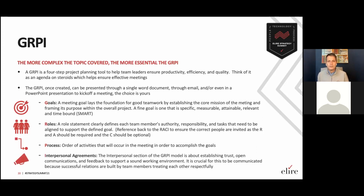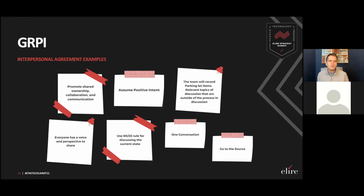And finally, interpersonal agreements. That's the I, GRPI: goals, roles, process, and interpersonal. GRPI is all about the communication rules of the road to establish trust, open communications, and really help ensure that everyone's treating each other respectfully. And we always like to go through some examples of interpersonal. It sounds a little touchy-feely, but I am a firm believer in interpersonal agreements, especially when you have more complex or controversial topics. And I'm going to go through a couple of these, and you'll find that when these are really embraced by your team, people will start calling these out.